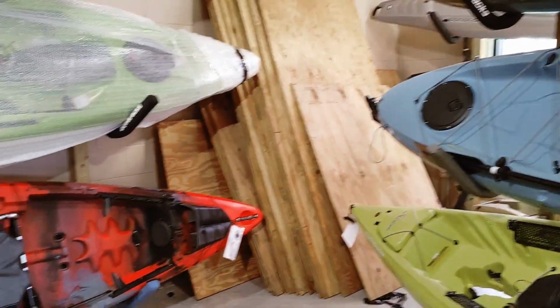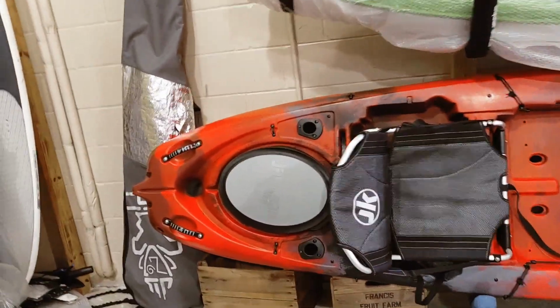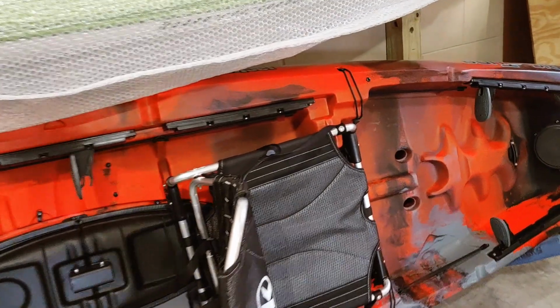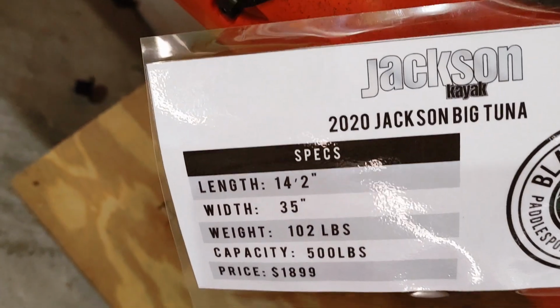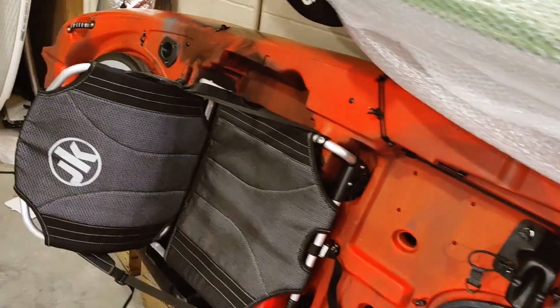And still rocking the Jackson. Which one is that? Wow, that's actually really nice. Tandem, center pod. Rocking out the $1,900 package. That's the Jackson Big Tuna. Very nice. Very, very nice.